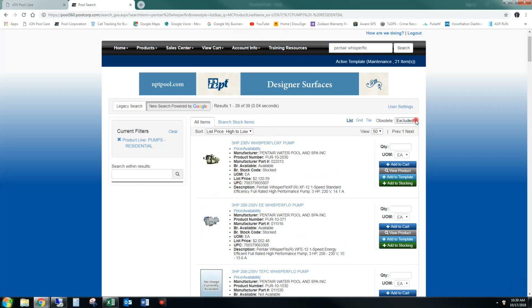You come over here, you see this obsolete thing. You always want to exclude the obsolete stuff because you can't get the parts anyways. And then I like to price high to low so I don't end up with a whole bunch of really tiny items. If they're really tiny items, my technician gets that information for us because he's on site. He knows, or she, they know what it is that's actually going on out there and what parts specifically they need. So that's the easiest thing.